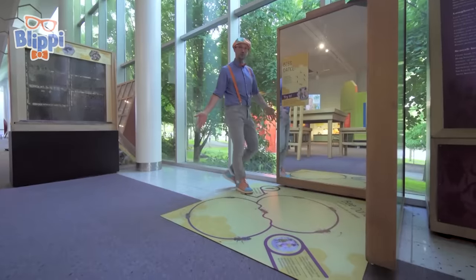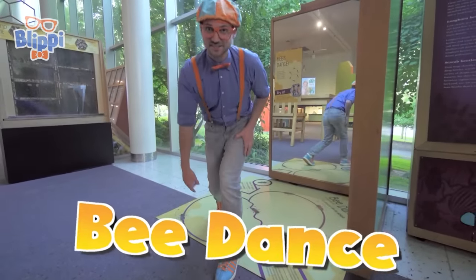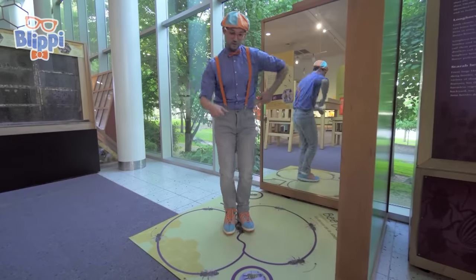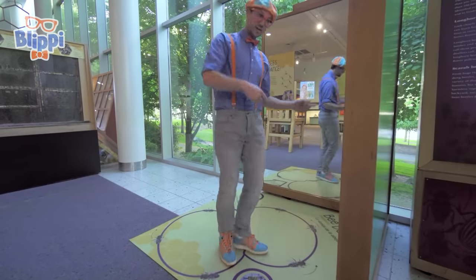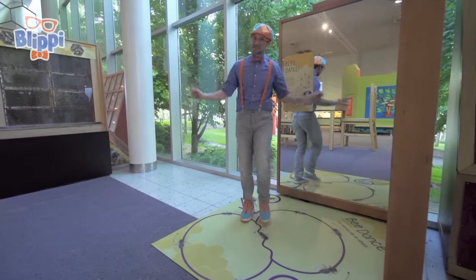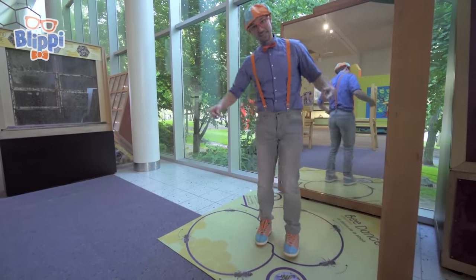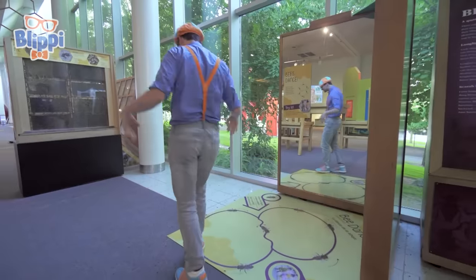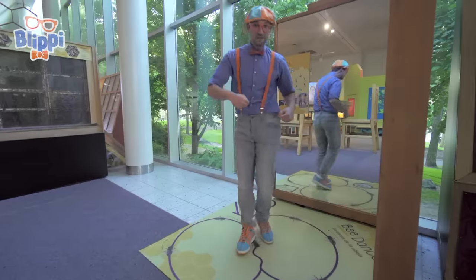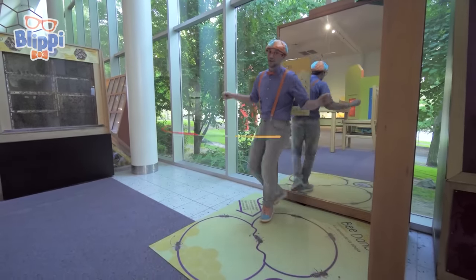Look at what it is! This is the spot where you can do the bee dance. Are you ready to learn the bee dance? I'll teach you. Okay, in the middle here, you go and do a little wiggle. Then you go this way. Flap your wings. Yep, because we want to make some honey. In the middle. Wiggle, wiggle, wiggle. And then go this way. Flap your wings. And then since you're back in the middle, you wiggle, wiggle, wiggle. And go this way. And then you keep doing it until you're really tired.